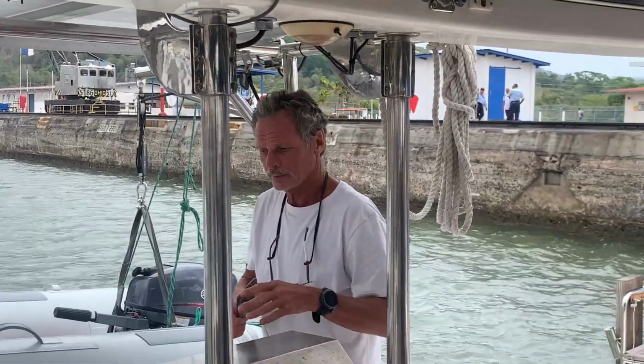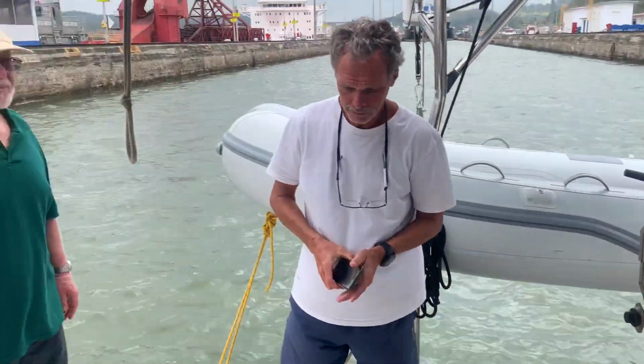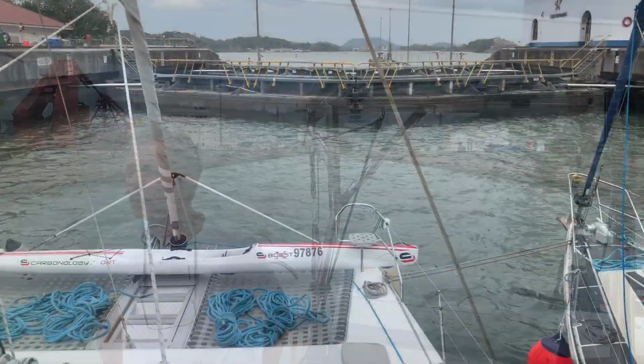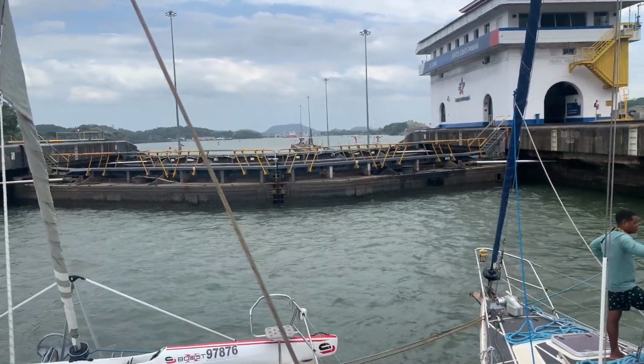Well done, crew. Well done, Peter. Jeffrey, well done. Jose, well done. Well done, Captain. And Elliot, well done. Not through yet, but we are getting there. Yeah, there it is down there, the next lock, heading towards the Pacific.